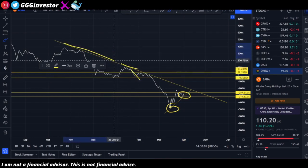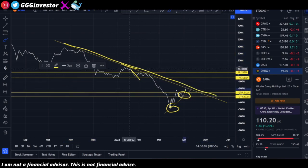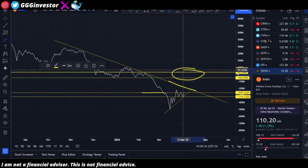So the overall picture is we do have this trend, which I think we will retest as we've done historically. And just clearing some of that out, if we do break through some of this resistance here and also the downtrend resistance, we could probably come back up to this level here and retest these highs here. So that is what it's looking like on the OBV daily.